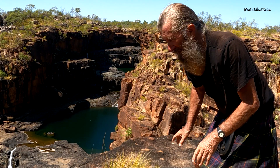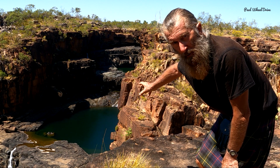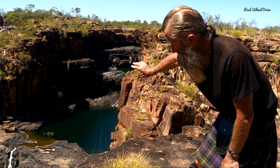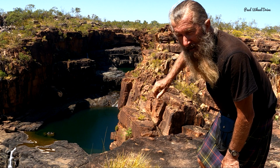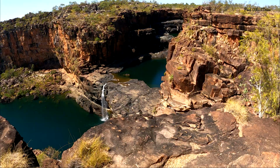Hopefully you can see the waterfalls down there. This is the dry season before all the waterfalls get serious, but still really quite majestic, that big one. And then over popped in the corner there, about where my finger is, another little tiny one. Beautiful, beautiful area.